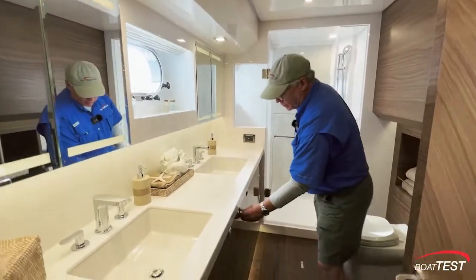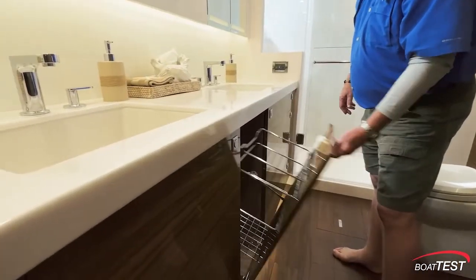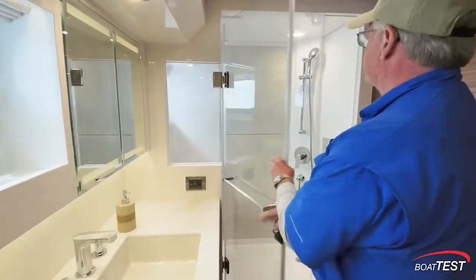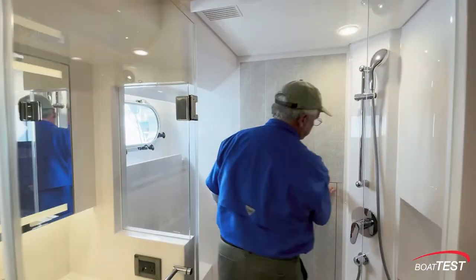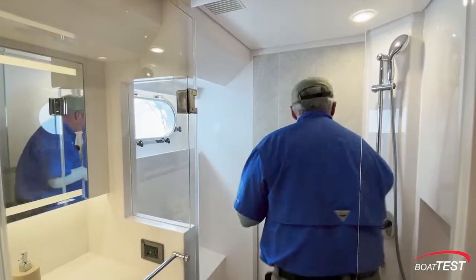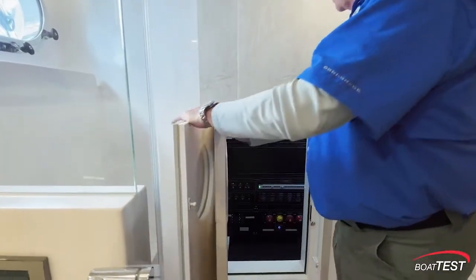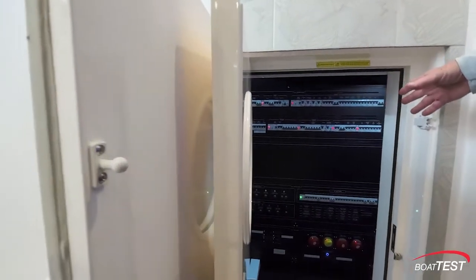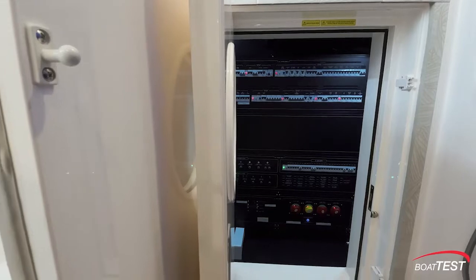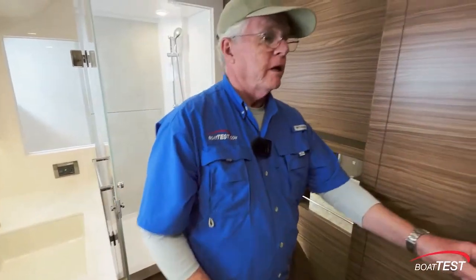Storage underneath, including trash receptacle storage, a walk-in shower with another opening port light for ventilation, and take a look at this. Access to an electrical room. This is where all your breakers are, so you don't have them in that main panel that we saw in the salon. Some clever use of space for storage solutions, even behind the door.